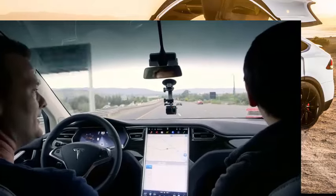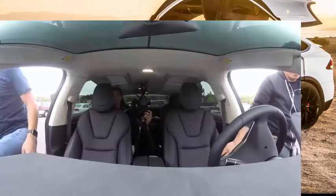I would love to give this car a test drive. Can I take the steering wheel? Absolutely. All right. Let me get off at the next exit, and we'll swap. All right.